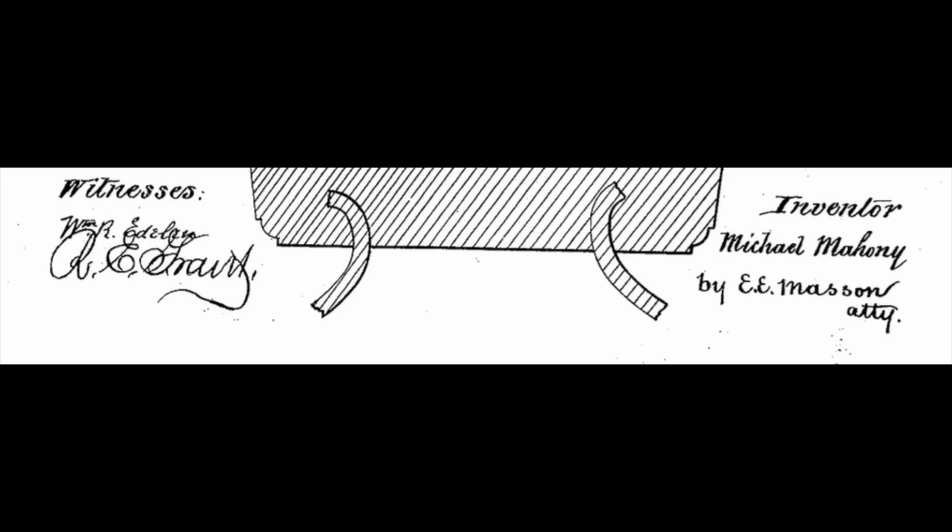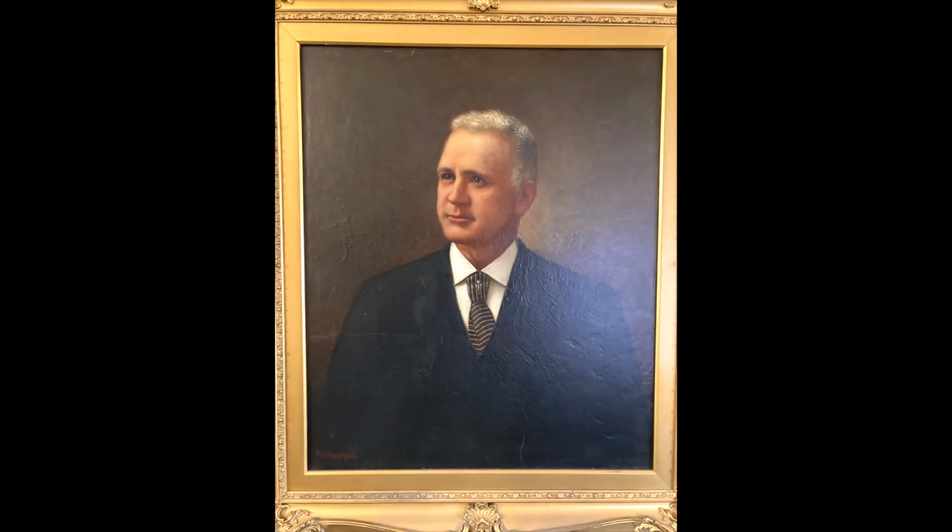And while for many patents the patentee is not the company owner, here Mahoney is not just the inventor, but also an important manufacturer in Troy. Here is a portrait of Mr. Mahoney in the library at the Hart Cluett Museum on 2nd Street in Troy.